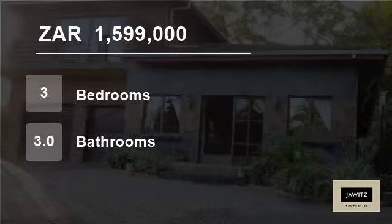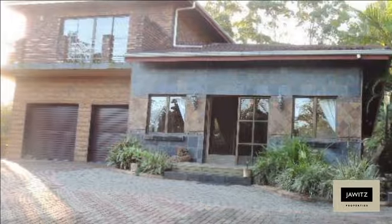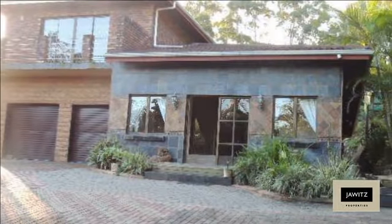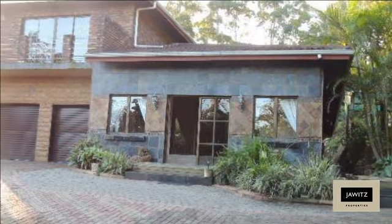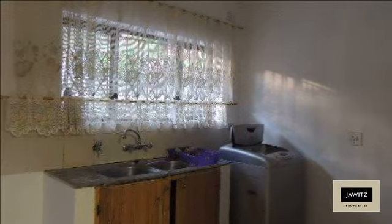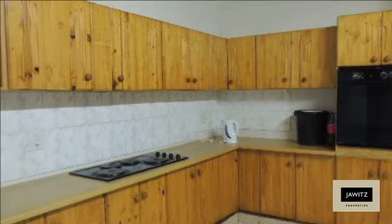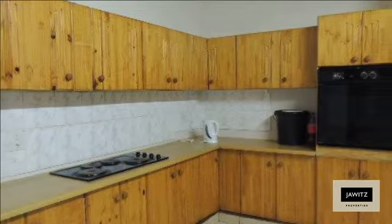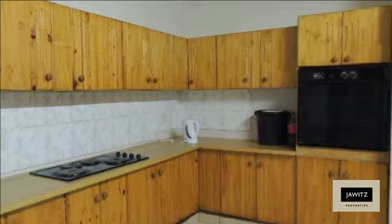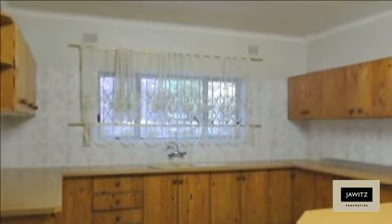Welcome to this three-bedroom house for sale in Kelso, Pennington, South Africa for R1,599,000. If you are looking for a home with extra large rooms, lovely entertainment areas and a feeling of one with nature, then this one is for you. It boasts a huge three-bedroom double-story home as well as a separate two-bedroom cottage.